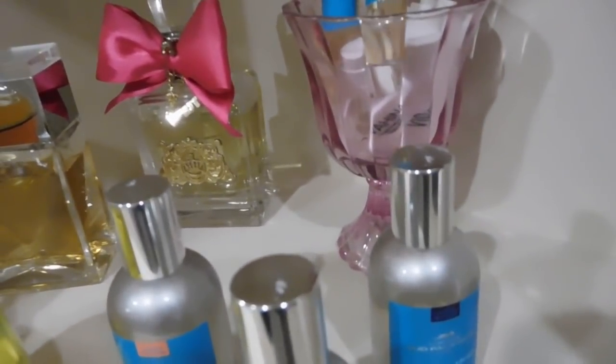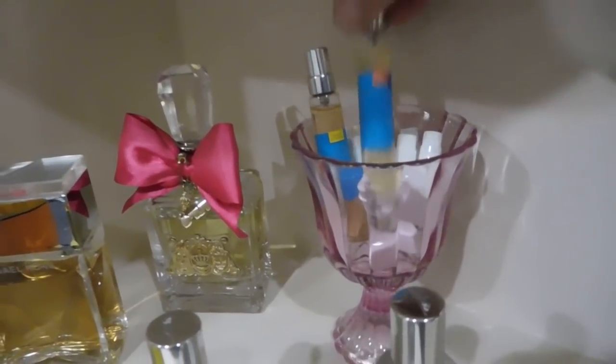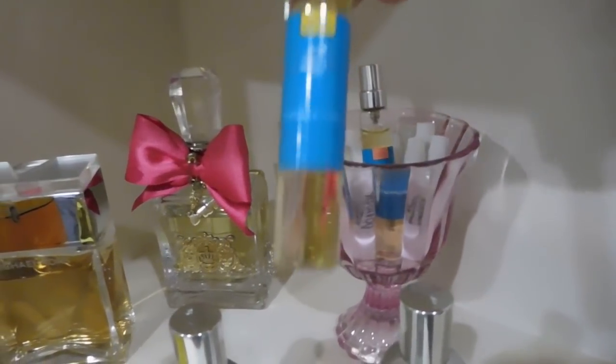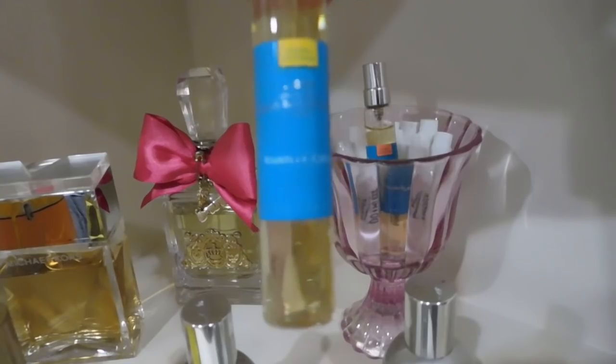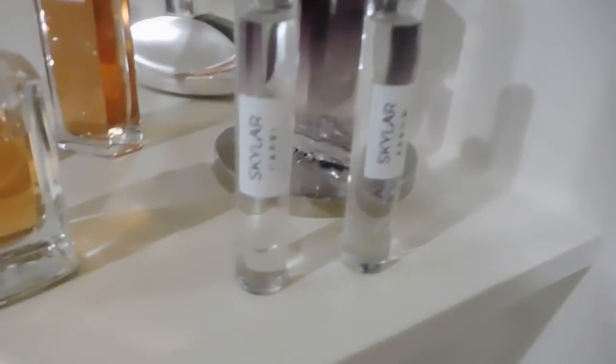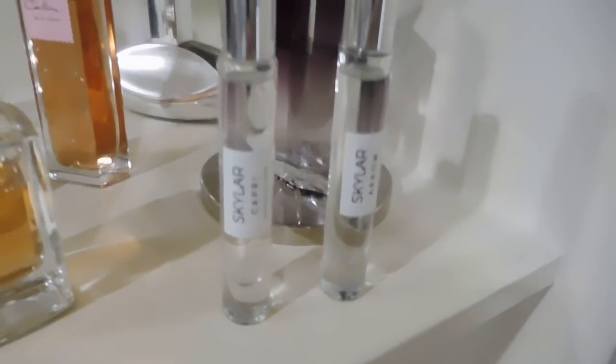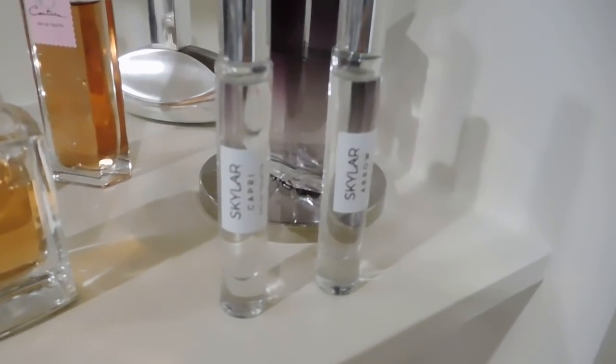So I do have the Vanille Cocoa back here from Comptoir Sud Pacifique as well. This is another Vanille Apricot. This one is delicious as well. This is like a vanilla coconut type scent. Oh God, they're so good, you guys. All right, next level. I just recently mentioned these. These are the Skylar perfumes in Capri and Aero. Amazing. These are cruelty-free. They're also vegan.